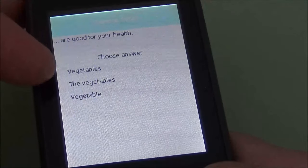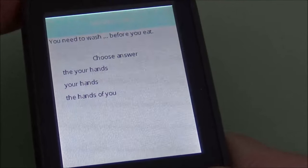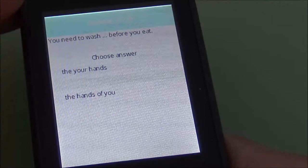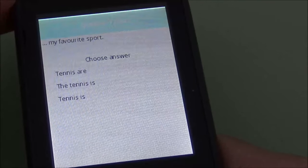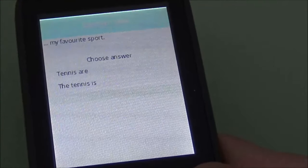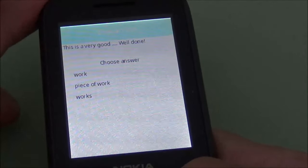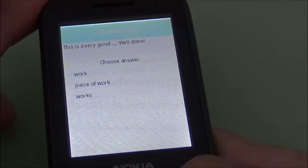Vegetables are good for your health. You need to wash your hands before you eat. Tennis is my favorite sport. This is a very good work. Well done. This is very good work. Well done. This is very good piece of work. Well done.